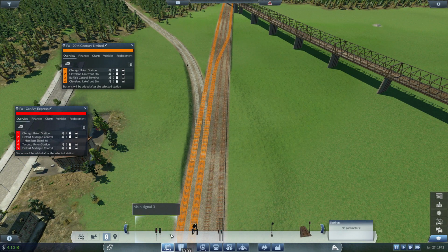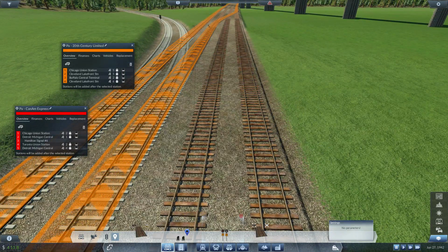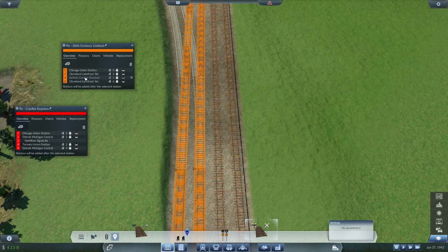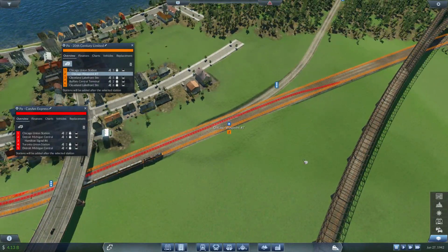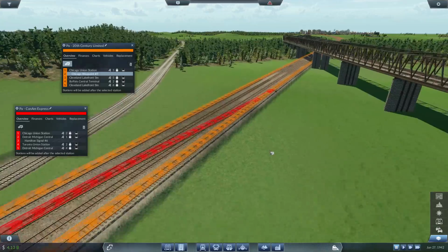If I were to create an invisible waypoint or a dwarf signal waypoint, but look at this, road crossing signal. Fantastic. Invisible waypoint right here, and then tell you that out of Chicago I need you to go on that side. There we go. Okay, that's good.